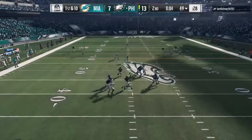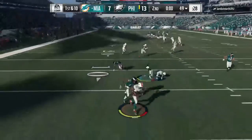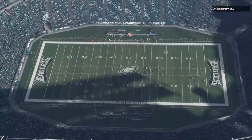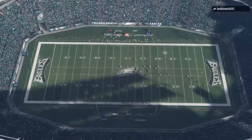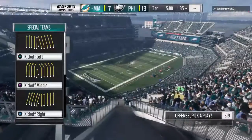On 1st and 10, here's Wentz. He's going to launch this thing way down. Oh, a ball batted in the air, and now it's intercepted. Picked off by the former Eagle, Nate Allen. And he'll actually lose 6 yards on the return, but I don't think they care. They've got the football back.